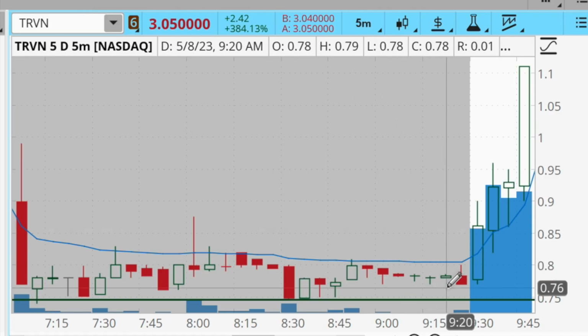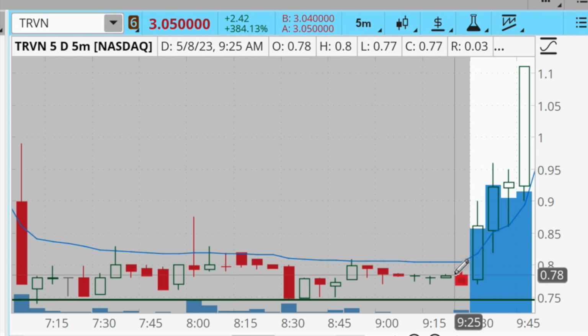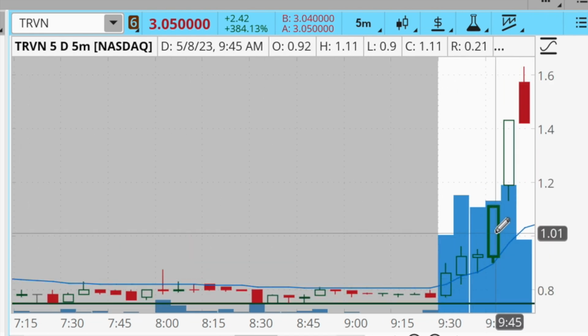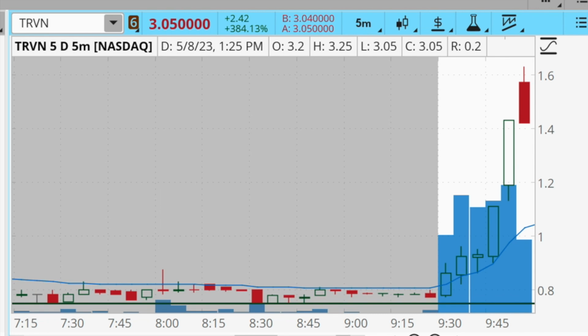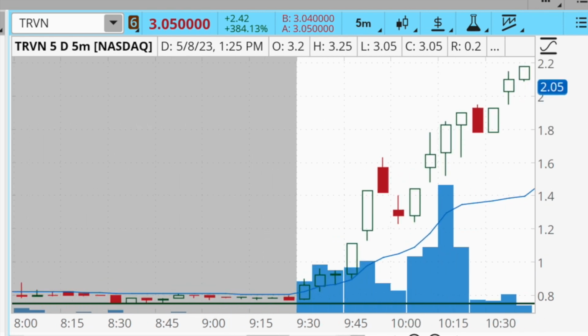Because of that, we can see it pushes right above that 85 cent level after holding its support down at about 75 cents. And it really just takes off, ripping through the pre-market high of $1 per share and continuing to spike higher and higher throughout the rest of the morning.